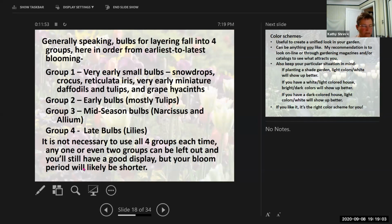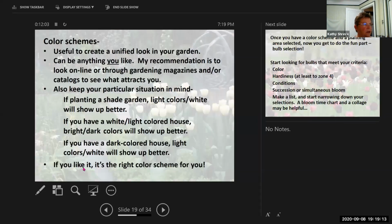You don't have to use all four groups at once. You can leave out even one or two groups and still have a good display, but your bloom period will likely be shorter. So if you're having trouble narrowing down what you want to plant, it can be very useful to go with just a color scheme. That can be really useful to create a unified look in any garden.